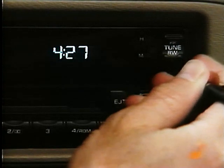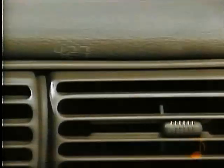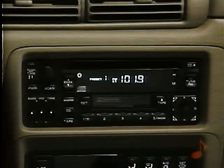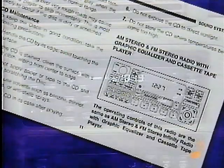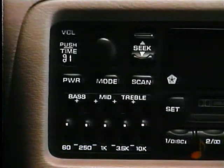Once you stop pressing the buttons, the clock will automatically store the time that you've set, and normal clock operation will resume. That's all you have to do. The procedure for setting clocks varies slightly with each radio that is found in the LH family of vehicles, so make sure to read your owner's manual for your exact instructions. Your vehicle may be equipped with a mode control button.